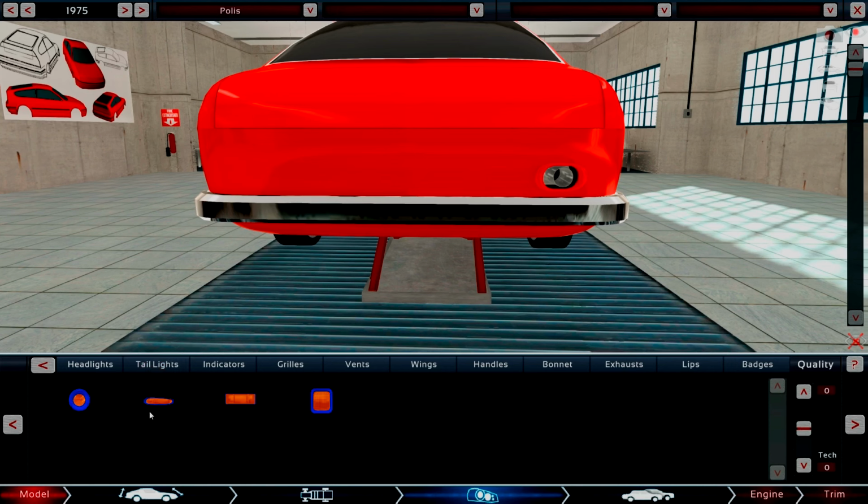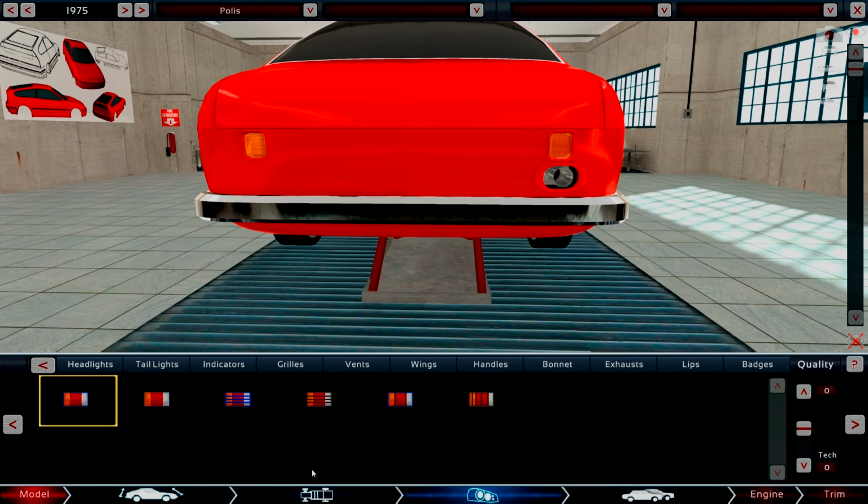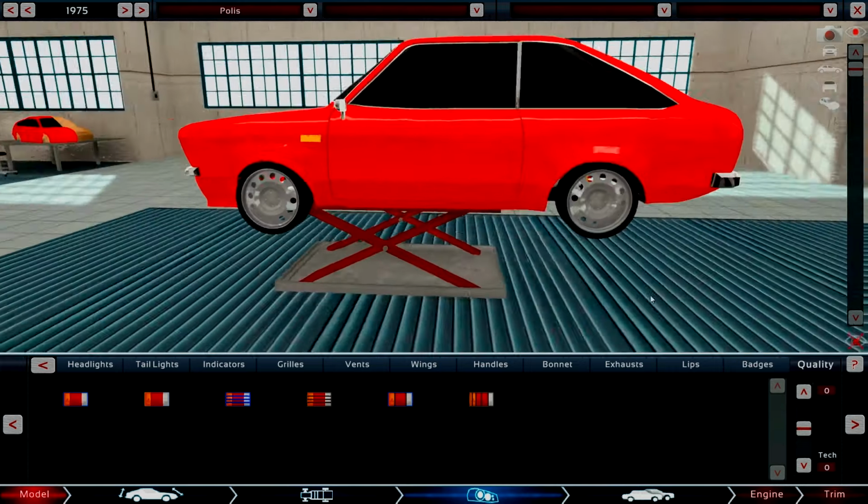So let's go with indicators again. Let's get some squares. These things are monstrous squares, so let's shrink them a bit. Let's put them there. And then let's get some tail lights. I don't want anything that looks too modern, really. I want something that looks kind of crappy. These ones should do the trick. Let's line them up. All right, so this looks fairly Honda-esque, right?